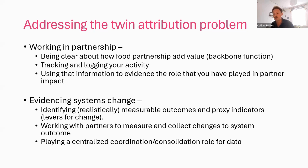And then thinking about how as a food partnership, it's not a role for every food partnership, but some food partnerships might want to think, is there a role for us in here to be a bit of the coordinator, consolidator, and convener of data? And then thinking about some of those ways in which we can incentivize and we can bring that about for our partners. Is that another space for added value for us of being able to not just coordinate action, but coordinate some of that evidence and make that coherent, compelling case at a systems level?